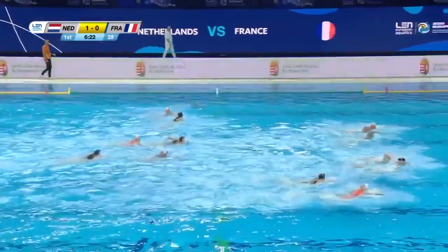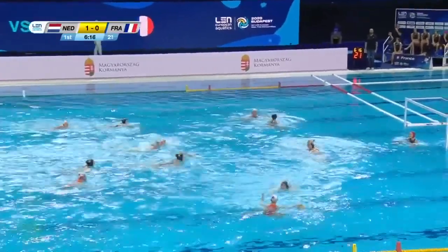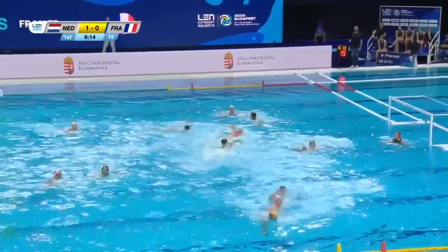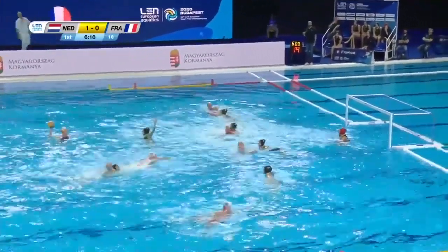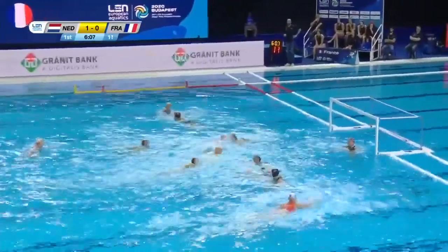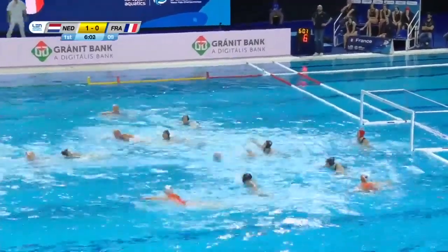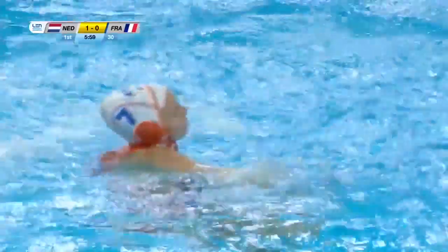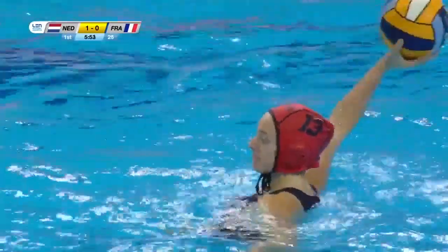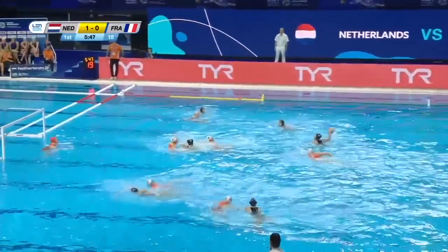Coming from Mount Mechans. Stophorst. Stophorst gets it back. Only 8 seconds on the shot clock. And this shot goes over the crossbar, coming from Benteroche. Still 1 goal coming from the Dutch team, scored by Kitin Joustra.